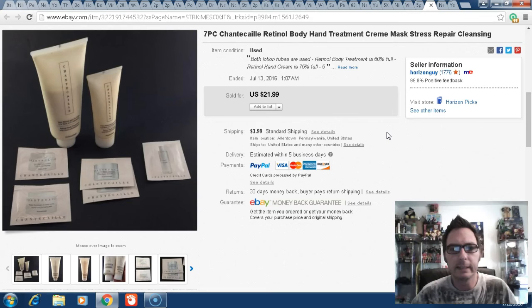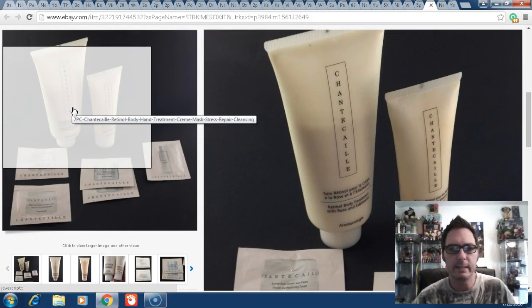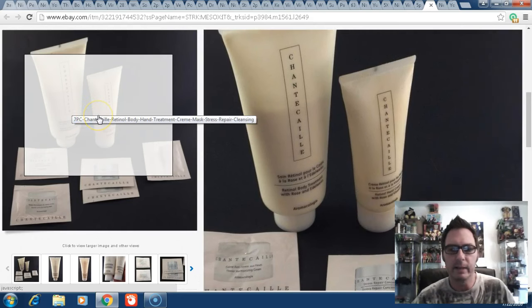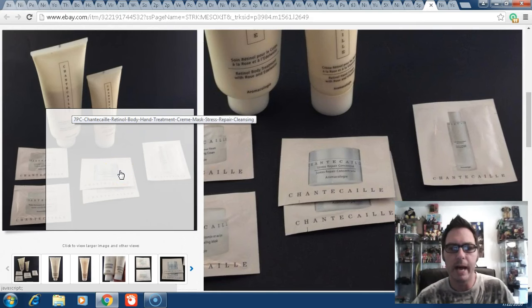This Chanticleer is higher end, good quality. They sell these at Sephora and stuff like that. The beauty products, I probably ended up lotting up about 7 or 8 different lots of products, and this is one of them. The cool thing about this is, you see, it's not even full. It's half full. I think the other one I said was 75% full, and then there were these one-shot treatments.